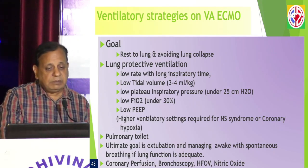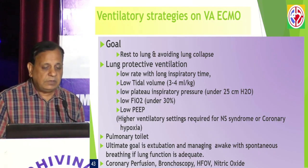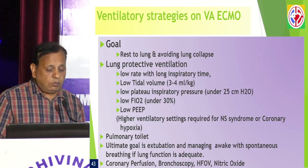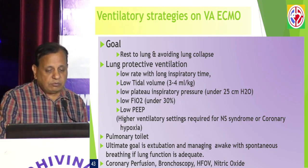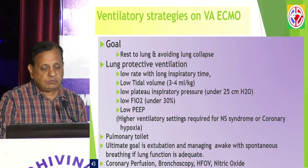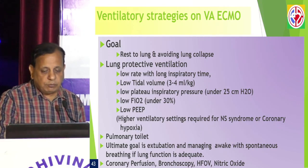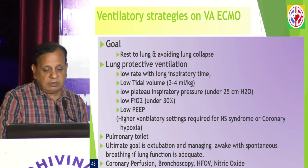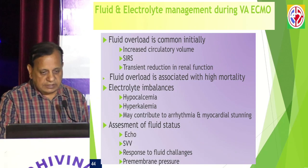For this, you have to keep rest ventilator settings with a low rate, low inspiratory time, low tidal volume, low plateau inspiratory pressures, low FiO2 and low PEEP. And you have to maintain the pulmonary toilet. The ultimate goal is to extubate the patient and manage an awake ECMO with spontaneous breathing. Also look into coronary perfusion and, if required, bronchoscopy, HFOV and nitric oxide.